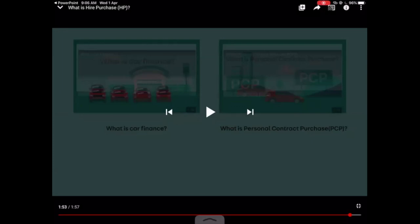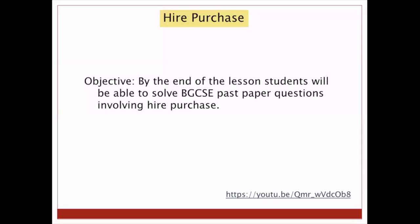Okay, awesome. So again, let's remind ourselves of the steps to working through a hire purchase problem. Oftentimes, you're going to have to find the deposit if it's not been already given to you. Then you're going to have to find the total monthly payments. And finally, you end by finding the total hire purchase price. As was brought out in the video, the hire purchase price is typically more than the cash price.